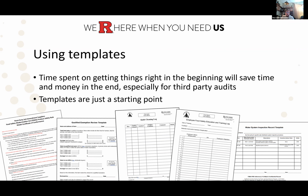So I had mentioned earlier that we've got templates available online for FSMA. The Produce Safety Alliance has created templates, but it's really important to see these templates as a starting point. We're giving you inspiration to create a record that is going to be useful to you, as well as meet the expectations that regulators are going to have for you. So really look at what's on these templates, but think beyond that. What else do you need on there? What needs tweaking to really fit the needs of your farm?